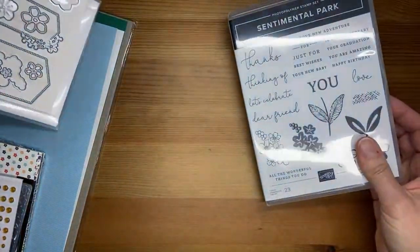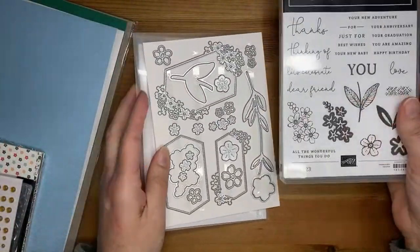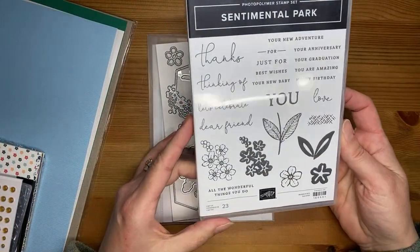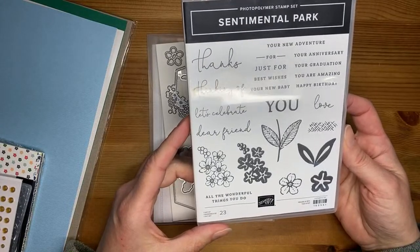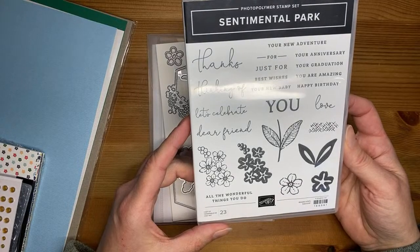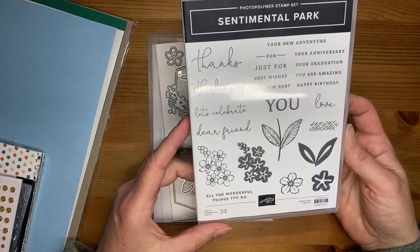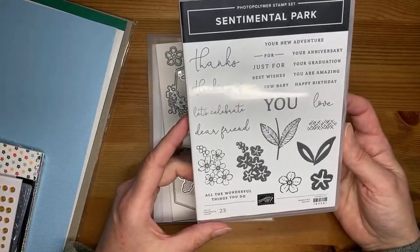Also in that same suite is the Sentimental Park stamp set and Sentimental Park dies. So this is the stamp set, and I'll hold it up for a second so you can take a peek at the umbrellas. All right, you have to have the umbrellas with your dad. Okay. But yeah, it's a cute little set, and definitely you'll have fun using it.